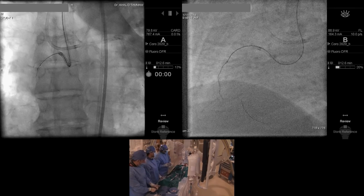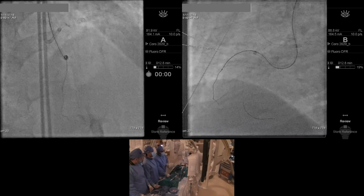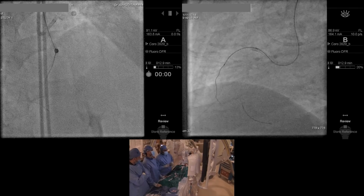Okay, we take a RAO cranial, please. Okay, the wire movement is not that bad. No, I don't think it's a good option to advance the microcatheter, but maybe this is in another branch or in the false lumen. I think it's facing another occlusion.